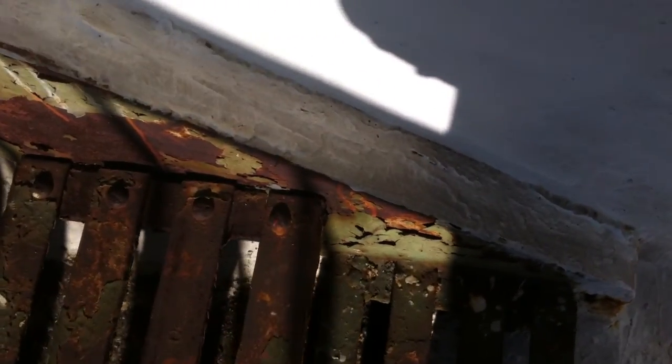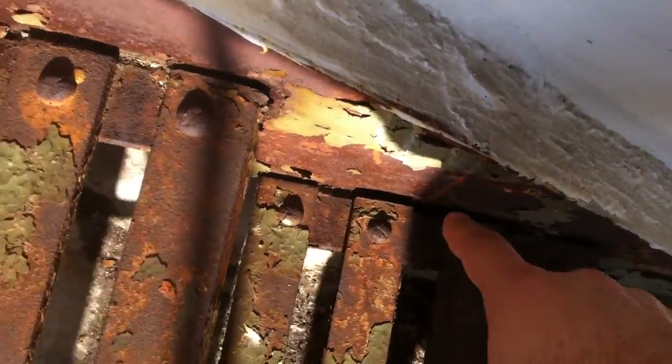Now, if there's a violation written on this, did anybody ever get a report from anybody? Nope. Can you see daylight when you look down this connection? Yes, you can. Is that normal? Nope. See how the rust filled up?